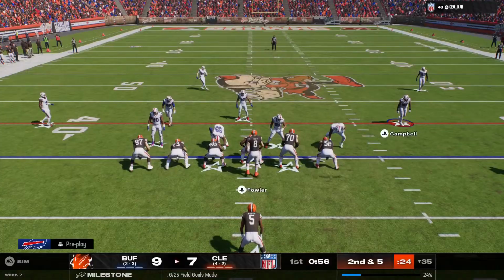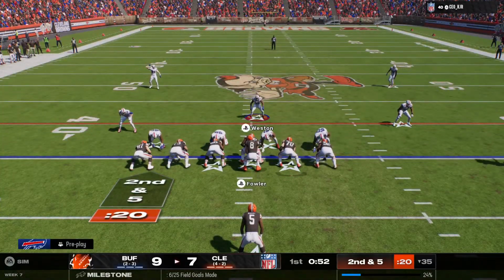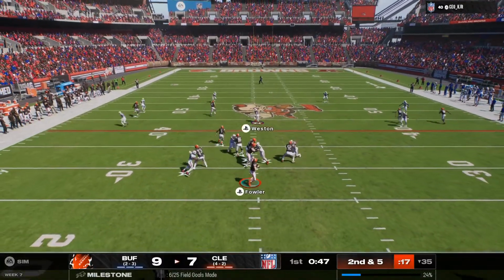They'll come up here on 2nd down and 5. Come on, set. Hut. Back to throw.